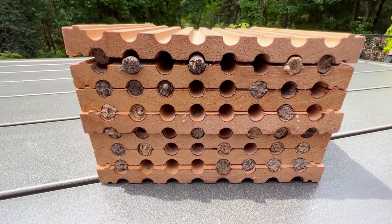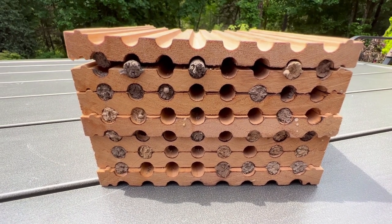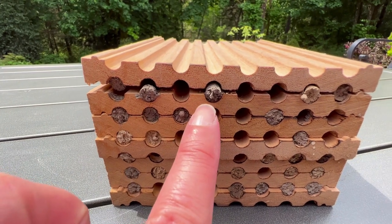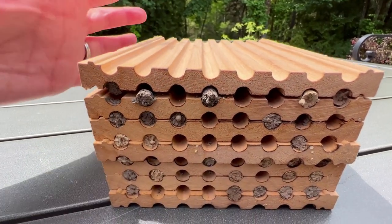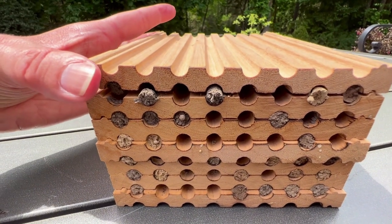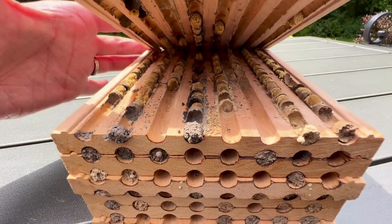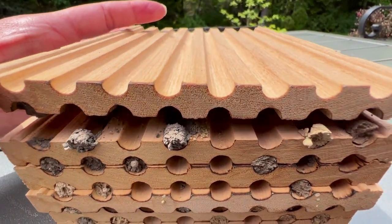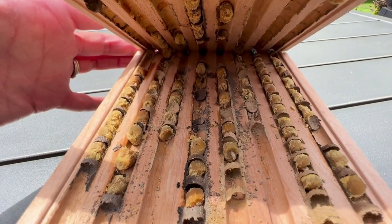All right, so this is our little scientific research so that we can share with all of you. You ready? So we can see here, we have a plug, a plug, a plug, and then these three cells don't have plugs. So let's see what's going on inside. Oh, look at that. Those cells that didn't look like there was anything in them, look what's deep inside. Baby larvae. Oh, and look at that, you guys.